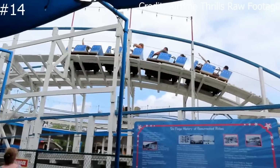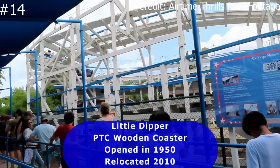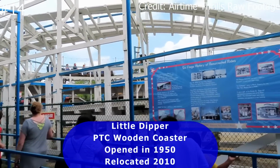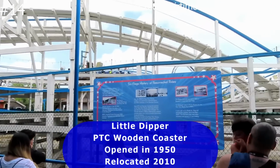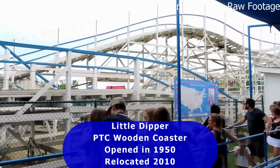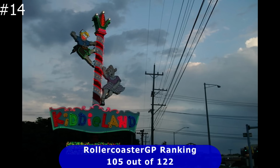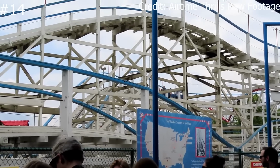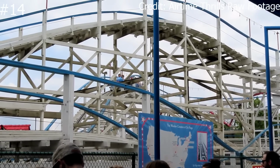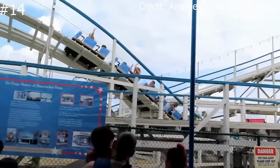Coming in at number 14 is Little Dipper, a wooden roller coaster manufactured by PTC, or the Philadelphia Toboggan Company. Opened in 1950 and relocated to Great America in 2010. Little Dipper opened in 1950 at the former Kiddieland Park in Maywood, Illinois. Once the park closed, Little Dipper's future was in jeopardy. Great America purchased the roller coaster at an auction and relocated it to the park.